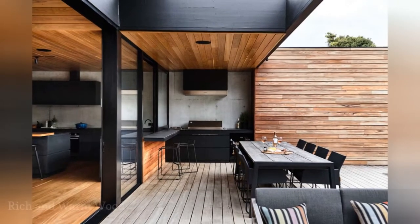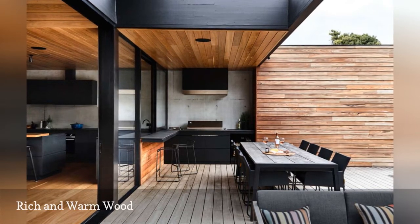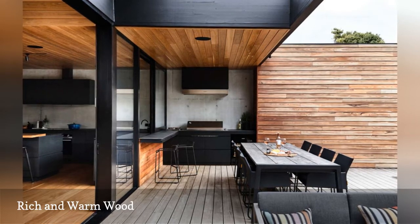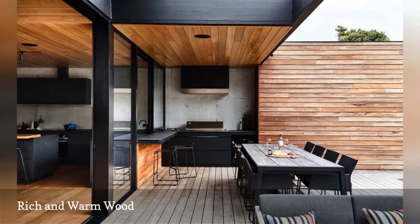A deck with a patina blurs the transition from indoors to outdoors of this home in coastal Melbourne, Australia. This outdoor space, designed by Planned Living Architects, features an outdoor kitchen with an indoor pass-through window covered by a framed roof extension that continues ceiling materials used inside.